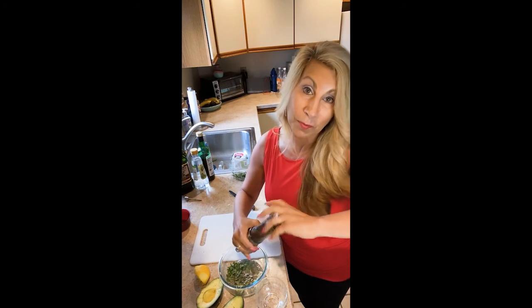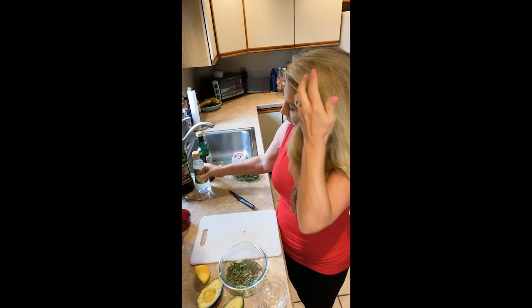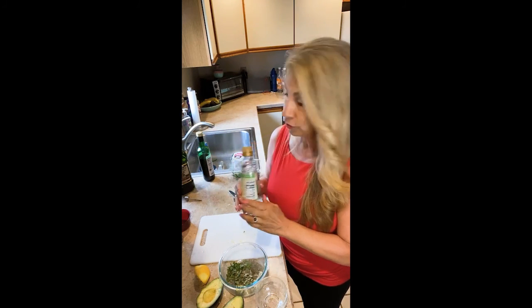And then same, I'm going to grind in black pepper. And I like pepper, so add pepper. And then you want to use just a plain white vinegar. You can use a rice vinegar. It's also good. Again, look at your label. There's no added sugar.